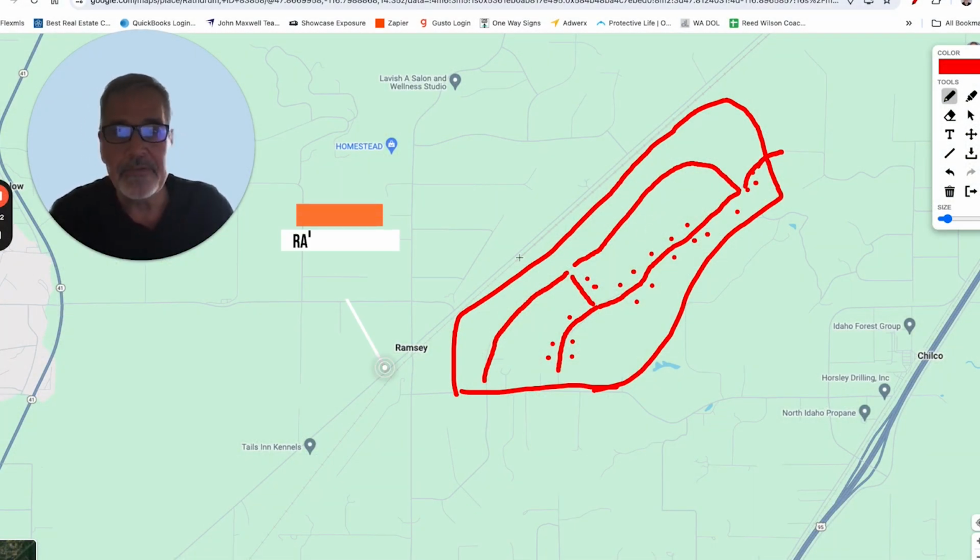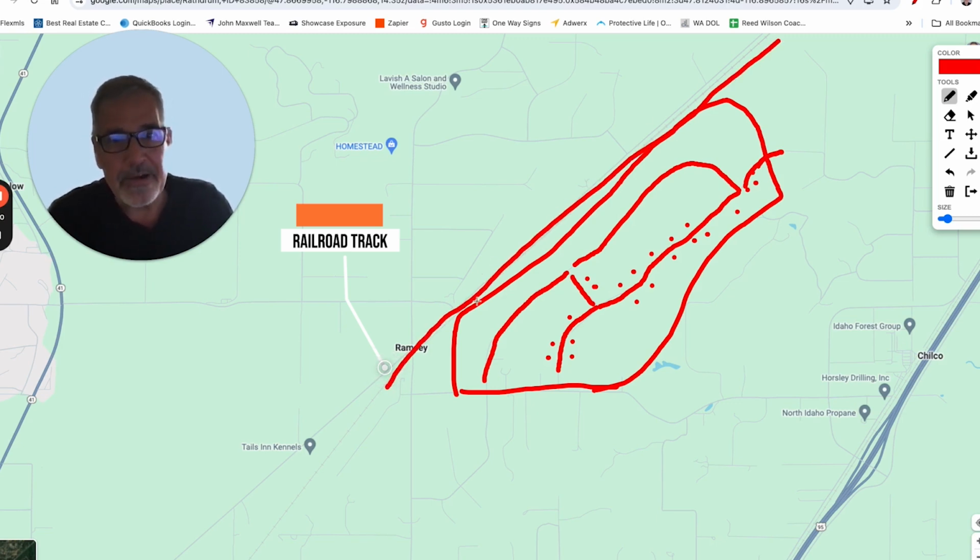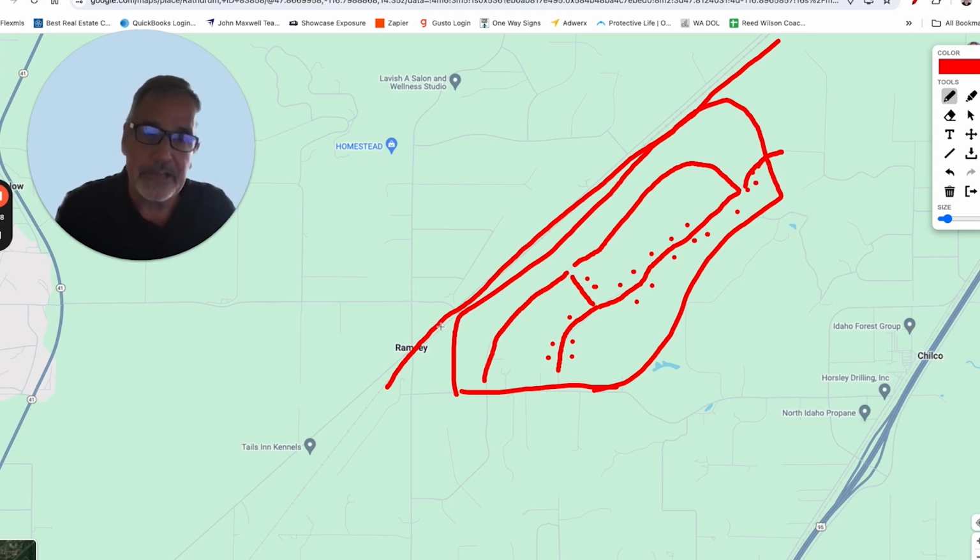Now, one thing to be aware of, this is the railroad track. So it does sit down in, and then it's kind of built up here. We've got trees, and like I said, the railroad track actually sits down lower than the land here. So it does give a little bit of a buffer when you're in this area. Now along here, my guess is you're going to hear some trains. It's not going to shake your house, but if you're outside, you're going to hear it.